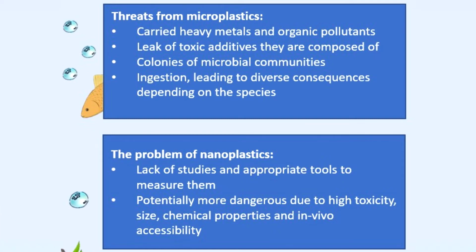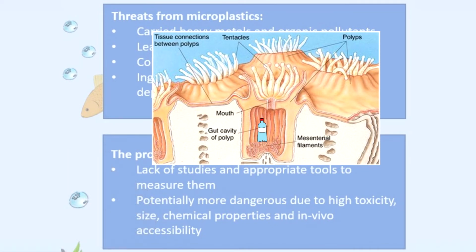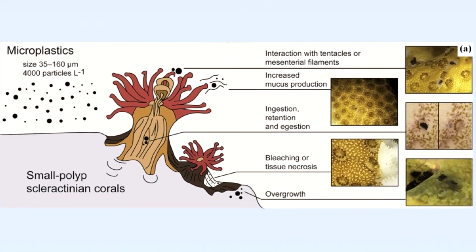We still have to research more, but one experiment demonstrated that the coral Dipsastraea pallida stores microplastics in its gut cavity. Although the majority of these particles are rejected during cleaning procedures in 1 to 2 days, some remain in the cavity and have a potential negative impact on the coral's health. Other studies showed that ingestion of microplastics affects corals' energetics, health and growth, leading to bleaching or even necrosis. As said before, we really have got to expand our knowledge in this sector.